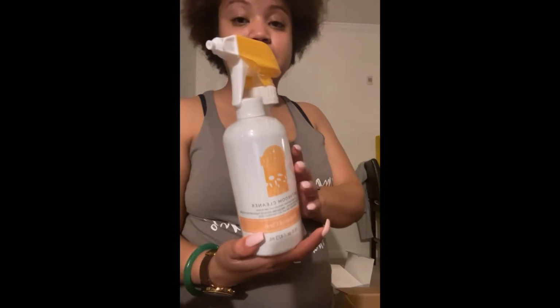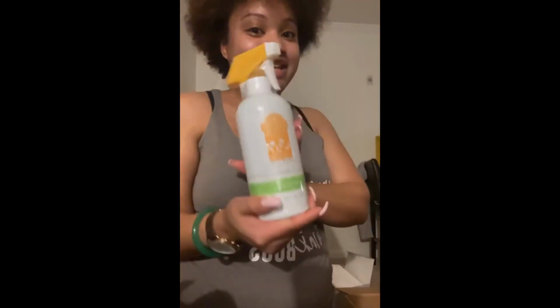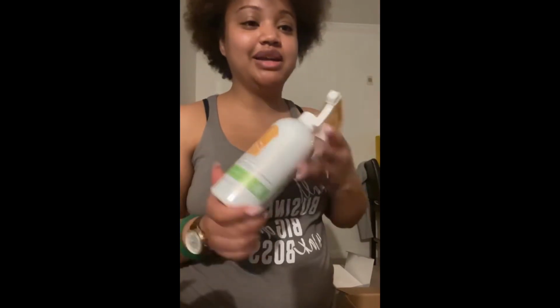Okay, I also grabbed some Sunkissed Citrus bathroom cleaner because I realized we were out. So, yeah. I also got Fiesta Lime Counter Clean. I'll be making samples of this. I'm so excited to use this. So excited. Alright, so I have 2 bundle deals in here.